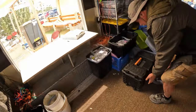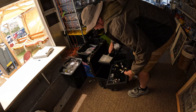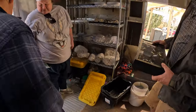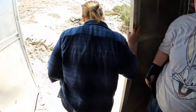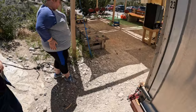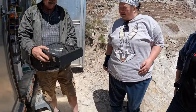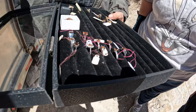Now, I'll show you our jewelry pieces. Now, to appreciate these, you really got to see them in the sun. Let's go back out here so you can see them. These we've had treated. These are color fast and they will not fade.